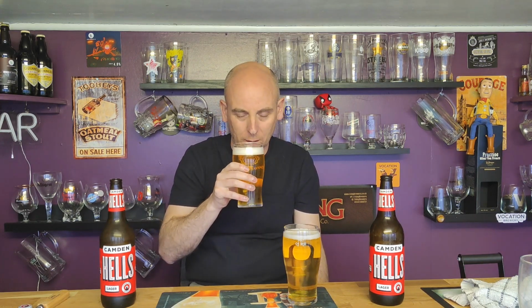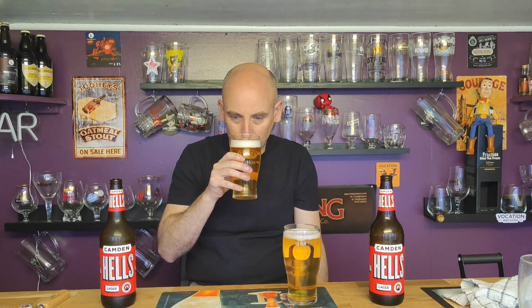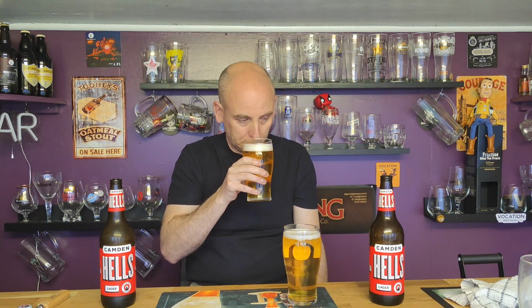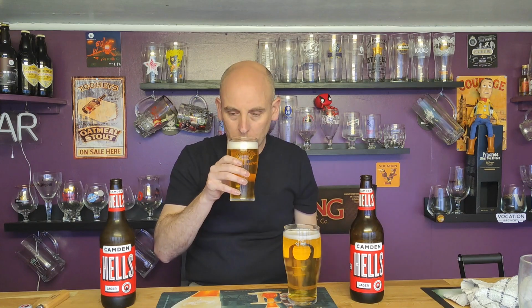Still bready, slight citrus. It's very difficult to really go for aromas on a Hells or a lager. They have those typical types of aromas, but with a Hells you should really be getting a bit of pepperiness as well. But they call this a Hells lager. It's still bready, slight citrus.